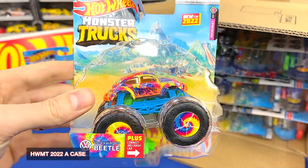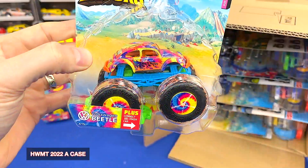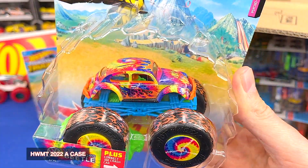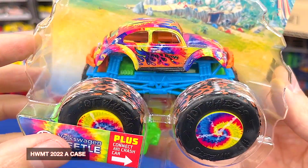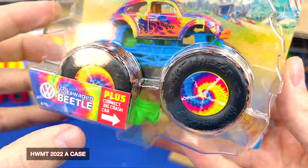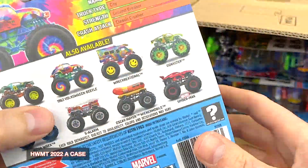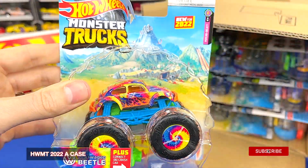And the next truck up is the Volkswagen Beetle, again from the Psycho-delic series. This was an amazing casting when I first saw it come out. Everything's amazing about it, including the color of the Beetle. The blue undercarriage has a green engine, and check out those flame tires. That is amazing. I love the Psycho-delic wheel covers. It comes with a green crushable car, and of course its crash attack is the classic Crusher. Awesome stuff.